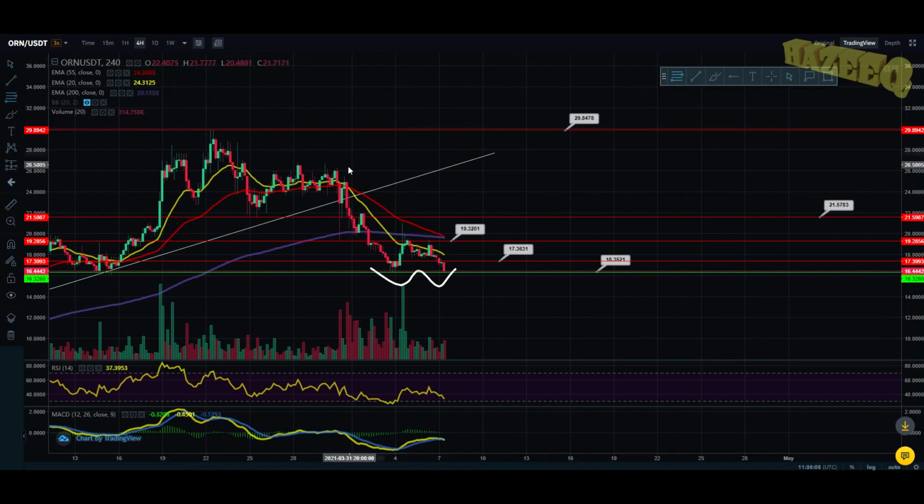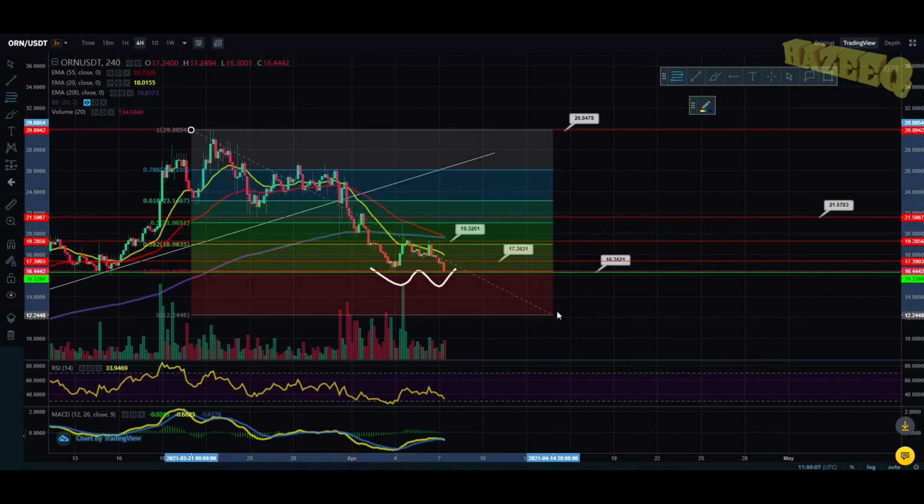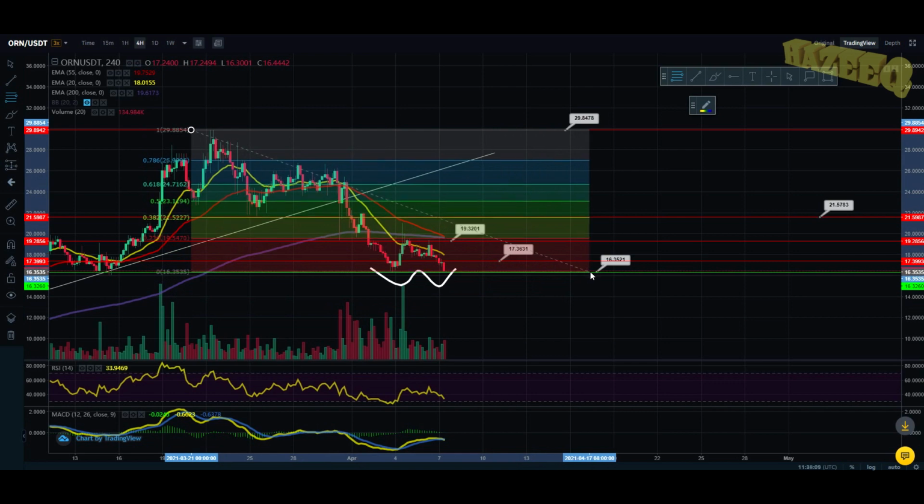Now, I do want to throw the fib retracement on to see how we are doing. You can see that we are below the 0.236 level, and we have been below it for a very long time. Now, this W bottom is going to help us come back up. And once Bitcoin is done shitting the bed, it can start coming up. I do hope the 55 EMA retests the 200 and they bounce off each other, just like we sometimes see with the 20 EMA and the 55 EMA.